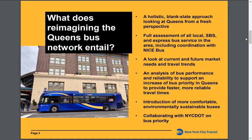A look at current and future market needs and travel trends. An analysis of bus performance and reliability to support an increase of bus priority in Queens to provide faster, more reliable travel times. Introduction of more comfortable, environmentally sustainable buses, and in collaboration with New York City Transportation on bus priority.